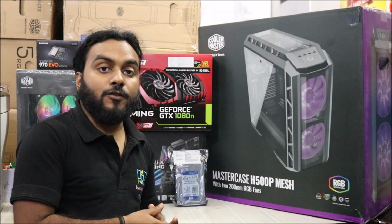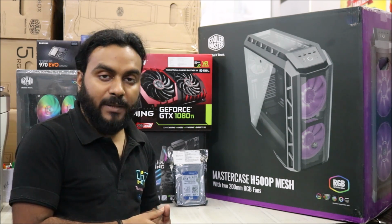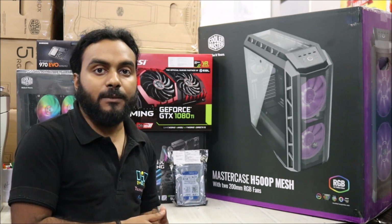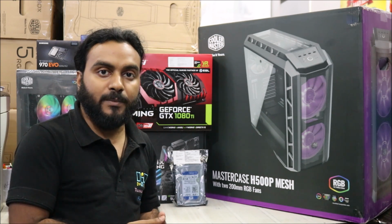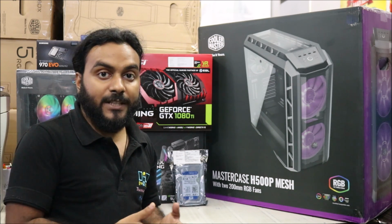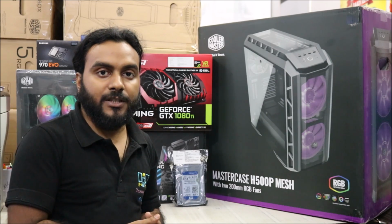And for the cabinet we have got Cooler Master H500p mesh. This is gunmetal color and available for 12,800 rupees. A wonderful cabinet to start for a RGB build and quite big in size, so it can fit all the components which we'll be using today.